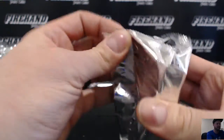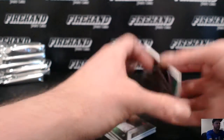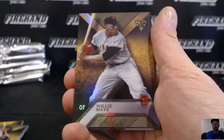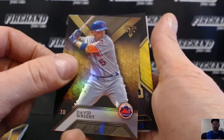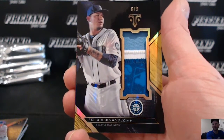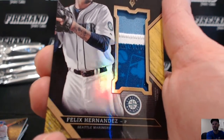Let's pick one here. Got a patch. Maybe a nice auto patch. Maybe not. Never mind. Maybe a nice patch. Vlad again, but numbered to 99. Teddy Ballgame. Willie Mays. David Wright. Got a nasty looking patch of King Felix. The All-Star Game patch. Got the MLB logo on it. That's nice.